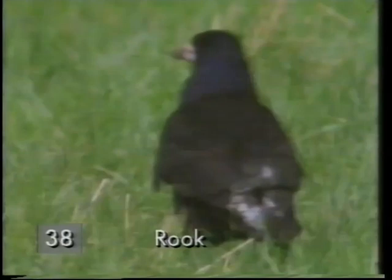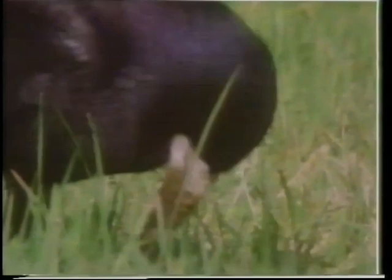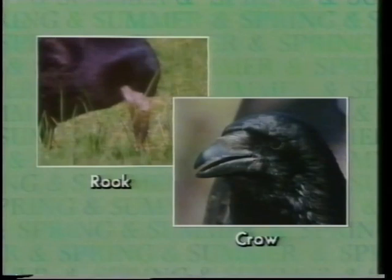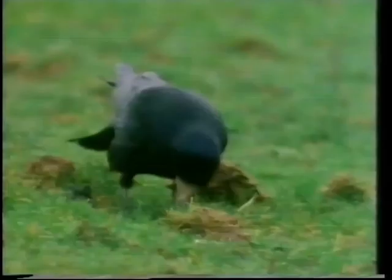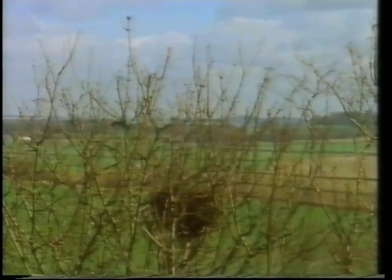An adult rook is similar to a carrion crow, except that it has a longer, sharper bill, longer tail, and, most obvious of all, a bare, greyish-white face. Note that the carrion crow's bill is stouter and is fully feathered at the base. Rooks have a rather sedate manner of walking. They nest in groups, in trees, rookeries, and they have raucous calls.